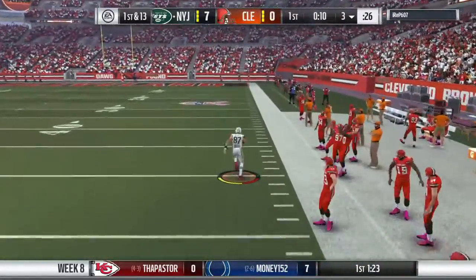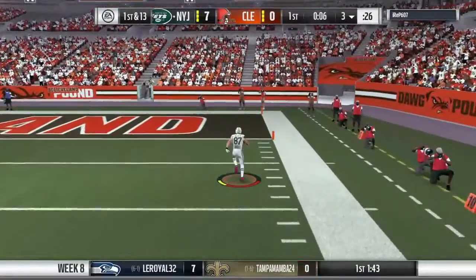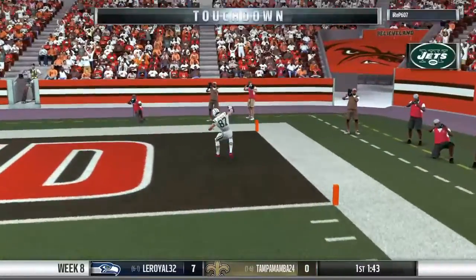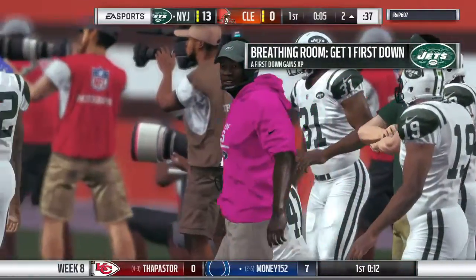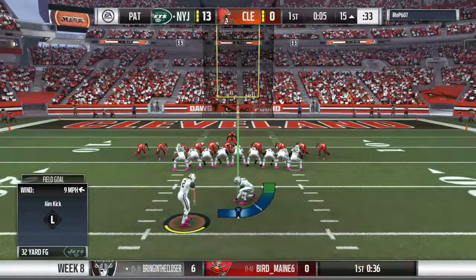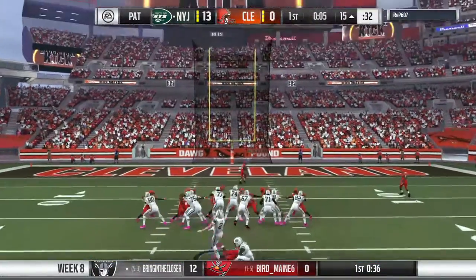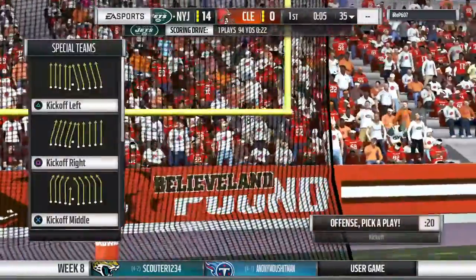There goes Eric Decker, the 40, past the 20, and all the way in. Touchdown, New York. Eric Decker, 96 yards. And the Jets get the quick strike touchdown. Well, they were back in the shadows of their own goalpost, and that flipped quickly.